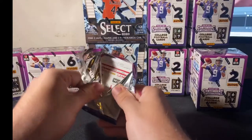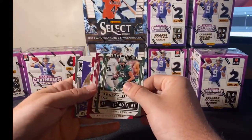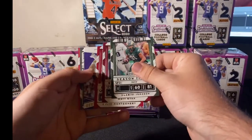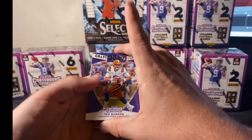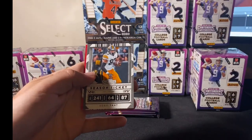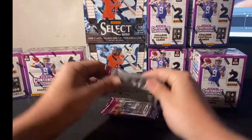And then for those Collegiate Connection ones, if they're on different teams, we'll probably do a randomizer or something. We'll see how we'll do that. We got Johnson, Matt Ryan, David Montgomery. We got a Joe Burrow draft class of 2020 in his LSU uniform. And behind that, we got a Noah Fant. And this one is going to be Ty Johnson. Let's keep moving.